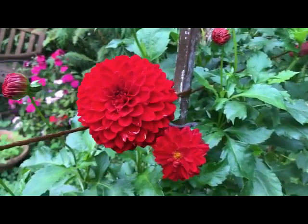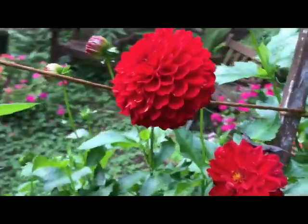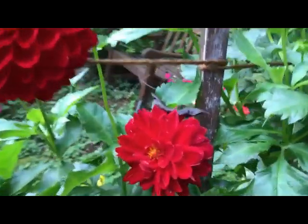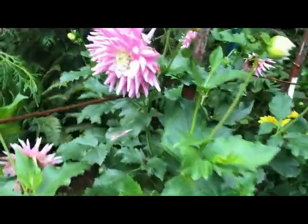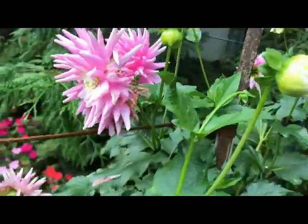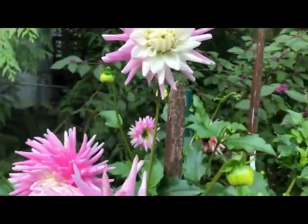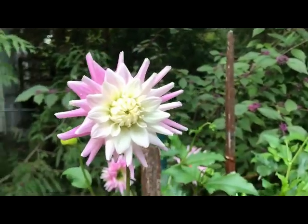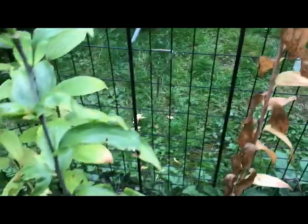It's not as warm. This little red one is called Alley-Oop. Kind of a ball shape. These are, again, getting a little older. Over here we have some Popsicle Toes. Very semi-cactus. Pretty colors.